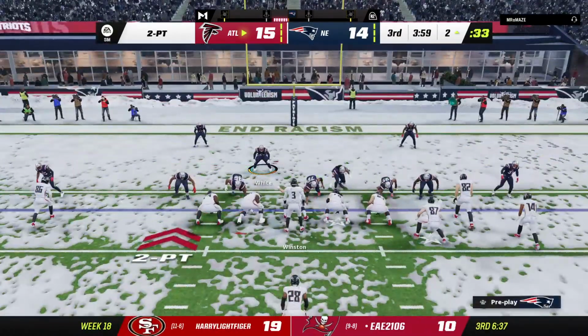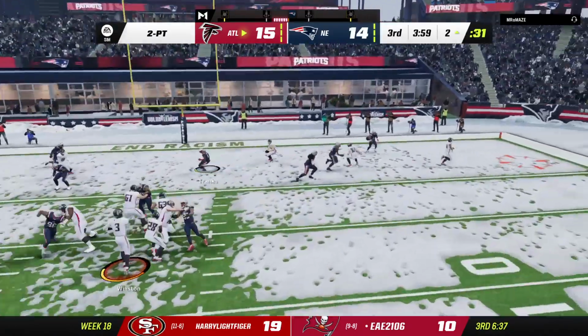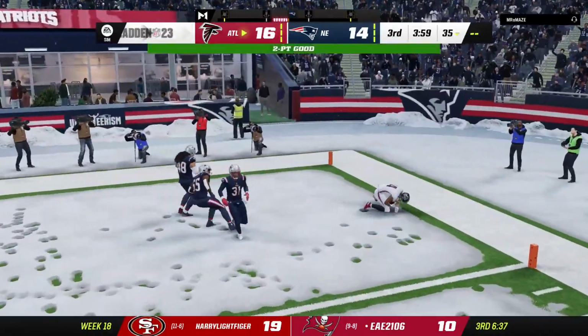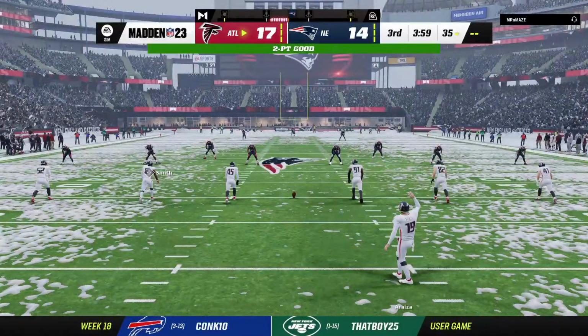The Falcons are going to leave the offense out there. They'll go for 2. Winston to throw for it. And he's got it. The try for 2 is successful, and it pushes the lead up to a field goal.